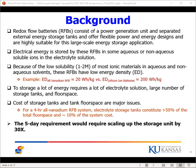Redox flow batteries consist of a power generation unit that is separated from the external energy storage tanks and offer flexible power and energy designs and are highly suitable for this large-scale energy storage application. Excess electrical energy from wind and solar sources is stored by these redox flow batteries in some aqueous or non-aqueous soluble ions in the electrolyte solution. Because of the low solubility of most ionic materials in aqueous and non-aqueous solvents, typically between 1 to 2 molar, these redox flow batteries have low energy density.